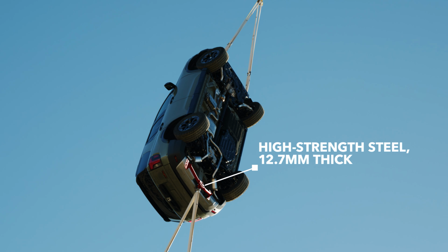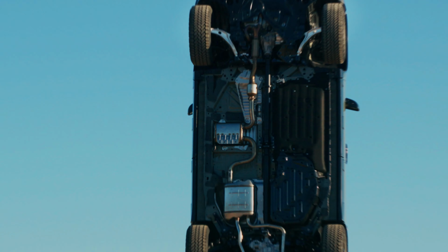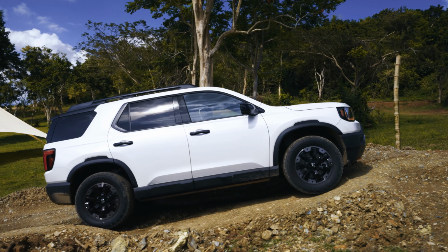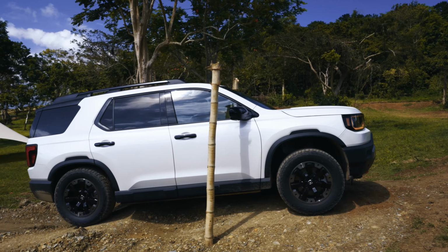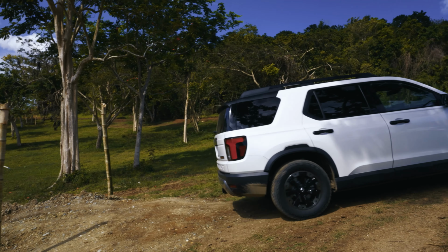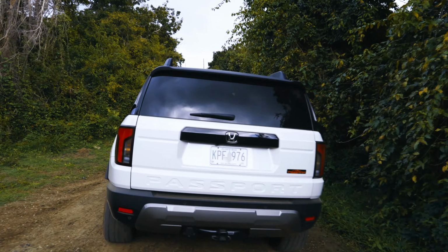And all of this is great news for the Passport TrailSport and anyone that buys one. But I think some would want to see Honda get even more aggressive. This is when you start talking about stuff like more aggressive suspension, locking differentials, a 2-speed transfer case, more robust exterior lighting packages, larger tires, and more power. And all that would serve to do is drive up the price, make the vehicle more complex, and force it to try and compete with vehicles it doesn't need to compete against.